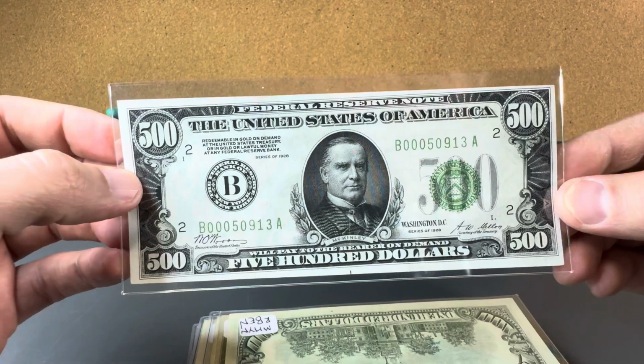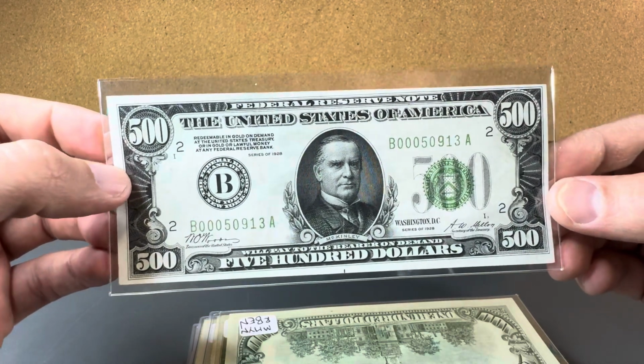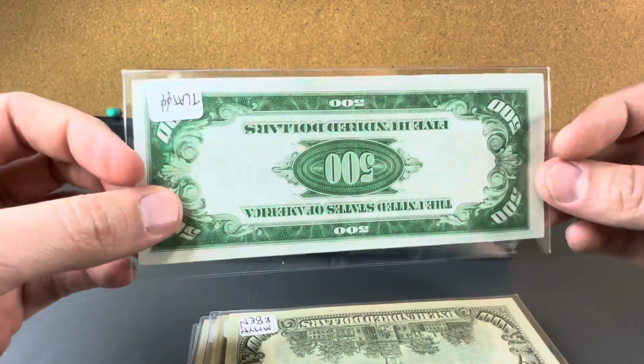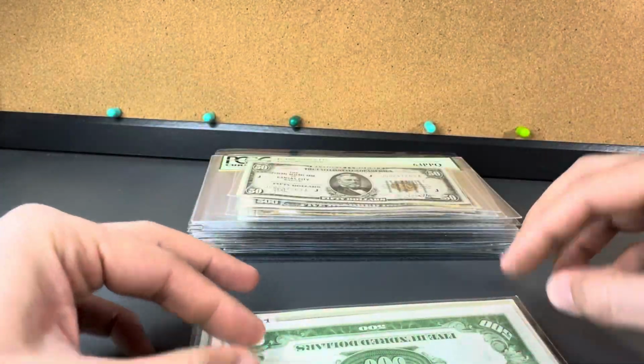Speaking of nice, here's a nice 1928 $500 bill. These are tougher, much scarcer than the 1934 series. If you're looking for a nice example, this is it. Reach out to me.